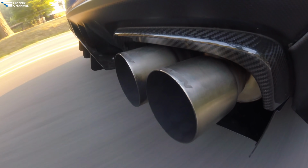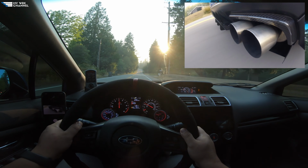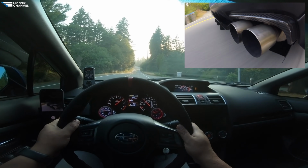Let's try a second gear this time. 3,000 RPM. Nobody home. There we go.